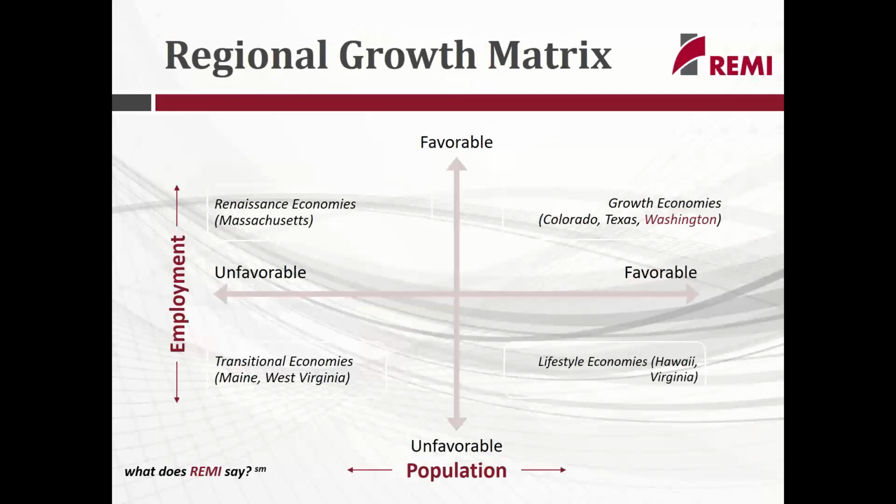And so when you take these two together, you can start plotting things out on this little quadrant. So the y-axis here, the vertical axis here, is employment, higher or lower, or going up and down. And then the x-axis, the horizontal axis, is the population, whether you have unfavorable population on the left or favorable population trends on the right. So in the top right, you have the best of both worlds. You have increasing employment and economic activity, as well as an increasing, more vibrant population. These are our growth economies, which include Colorado, Texas, and our state du jour, Washington.